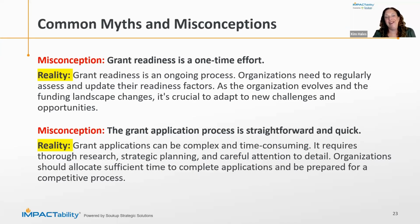And that the grant application process is straightforward and quick. I think we likely know that the process is long, and you're going to need a lot of input from a lot of people in your organizations.